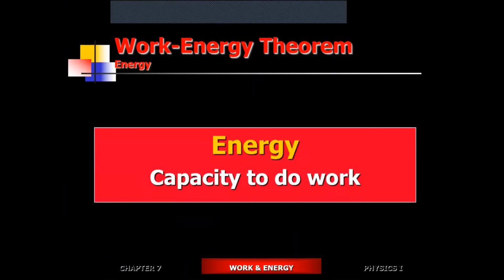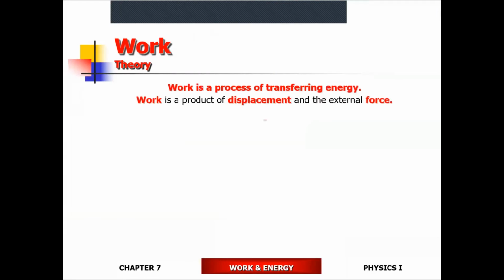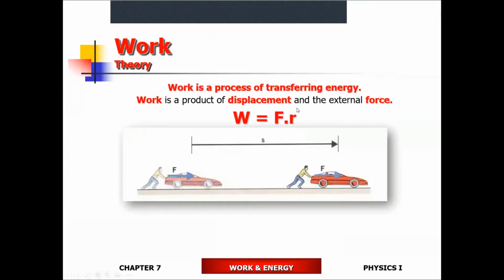Okay, so whatever energy is, if you have it, it should give you the ability to do work. So the question is, what is work? It is something that happens when there's a force causing displacement. So there's a force acting on this, and as a result of the force, this car is moving along the direction of the force.